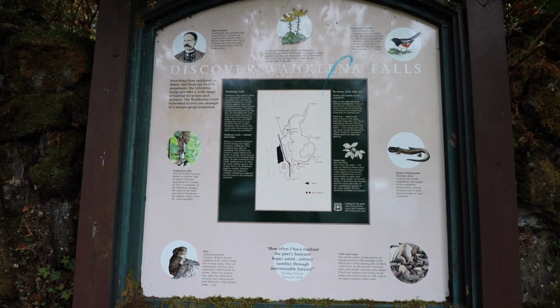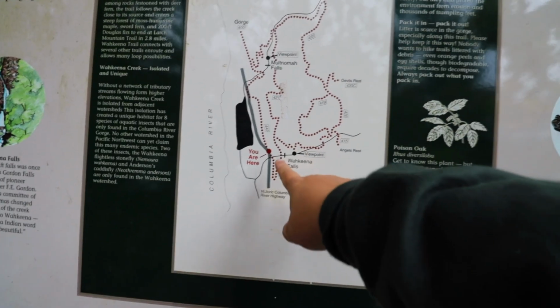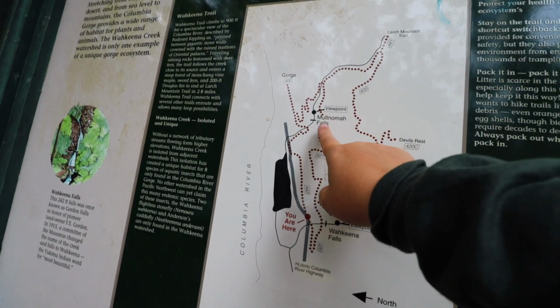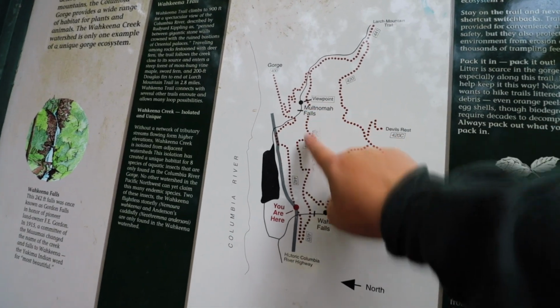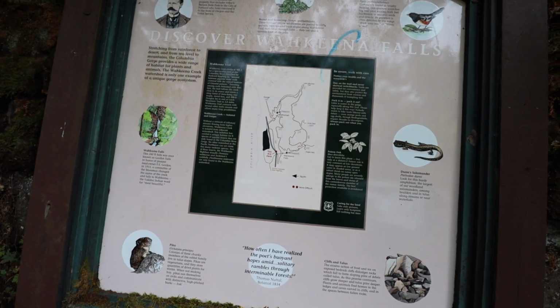Just before we take on the Falls Trail, which is very short, we see this small map right here. It tells us where we are and where we need to go, which is right here. There's a viewpoint. Also, however, it tells us that one of the most popular stops in all of Oregon is just about a quarter of a mile away. There's a lot of different things here that are pretty fascinating that I think you're going to want to see.